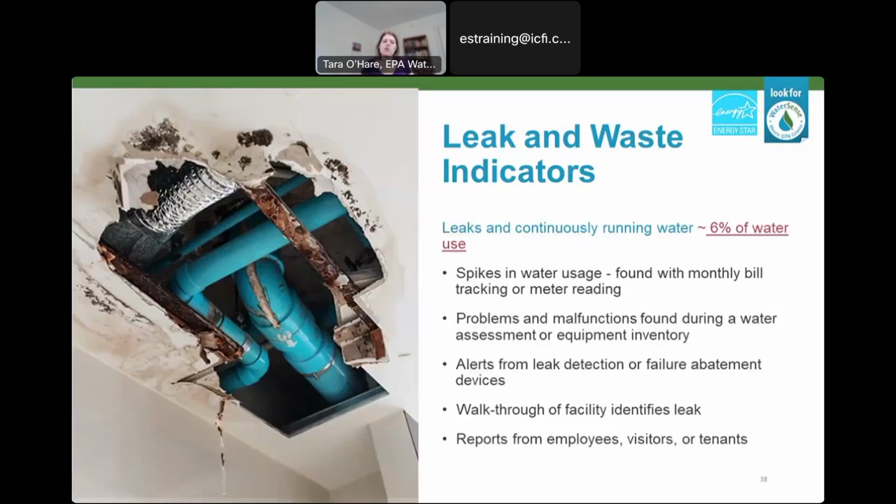As I mentioned before, leak and water waste are really significant things to pay attention to. And I know we're not talking about leaks specifically today, but I wanted to be sure that you understood that it's something to consider regardless of what project you're doing. Any spikes in your water usage can be found on your monthly bill, in your meter readings, or your sub-meter readings. The whole point is to find these leaks and problems as soon as possible so they can be fixed.